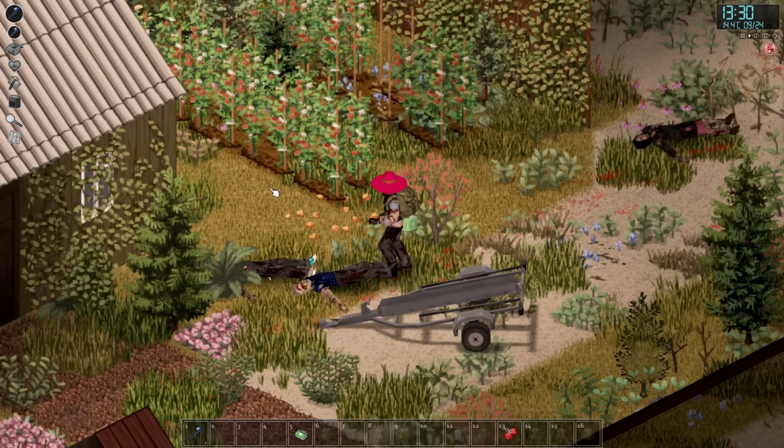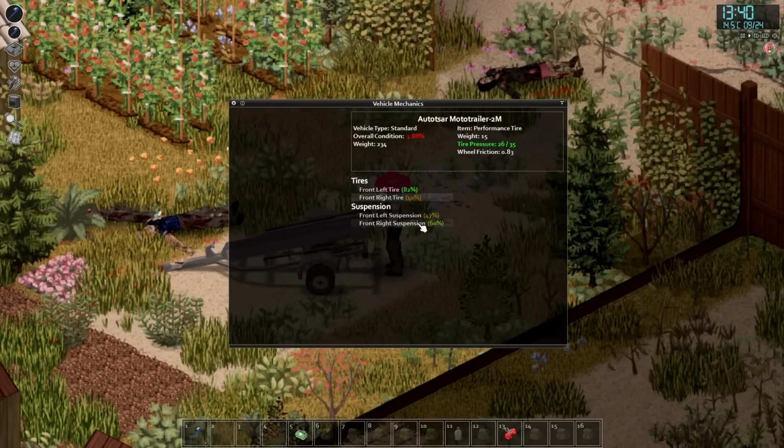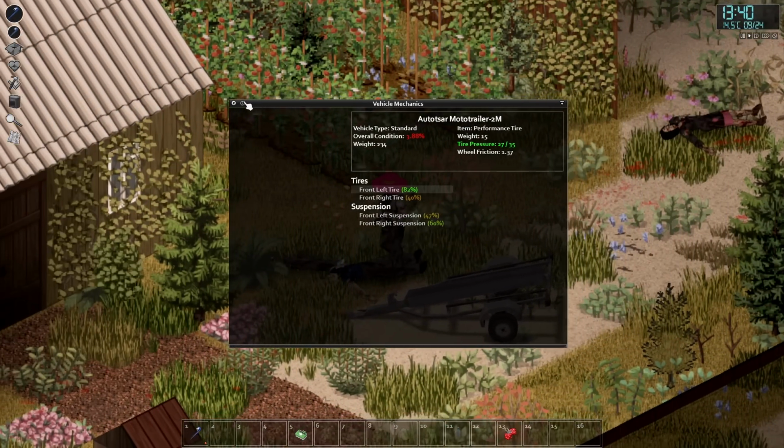But what is this trailer? Is this a vehicle trailer or a bike trailer or something? I'm presuming it's a bike trailer. The overall condition is 3.8%. Don't know what I could do with it. I think it's just for transporting bikes. Like if you find a motorbike, you can use your car to pull it around.